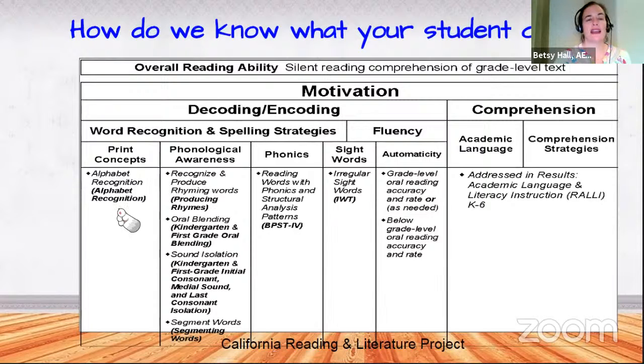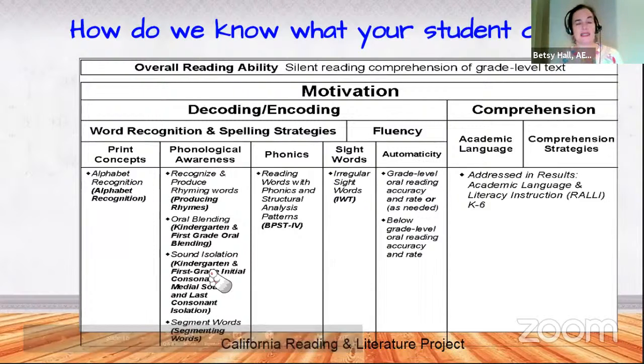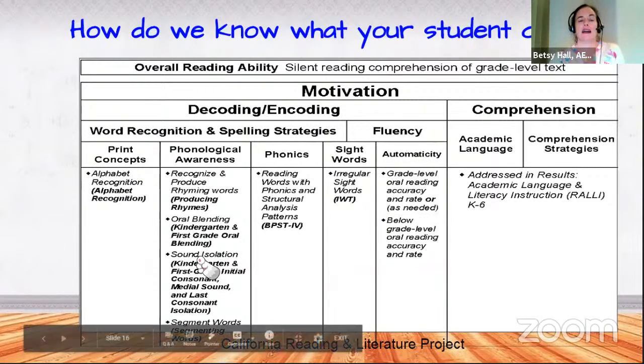So in kinder, we have an alphabet, a letter recognition assessment that we do. We have a rhyming assessment. We have an oral blending and sound isolation assessment that we do. I'm not sure now, given the circumstances that we're in, how many of these assessments have been done this year. I know normally we do them. I'm not sure about the sound ones.